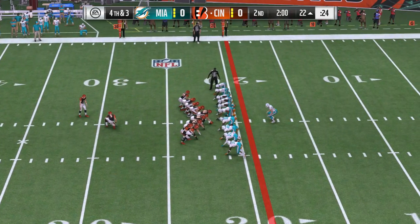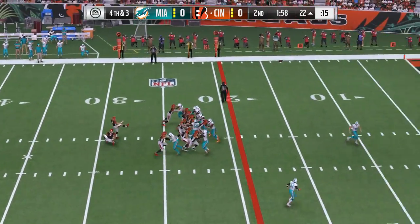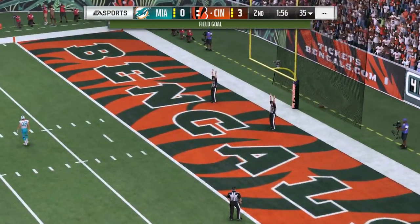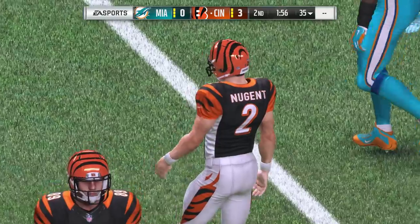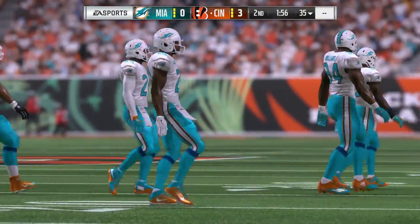So the Bengals forced to settle for a field goal try here as Mike Nugent is onto the field. From the left hash, this from 39. And Nugent puts it through, and the Bengals are on the board first here. It's 3-0. So after slogging through a scoreless first quarter, we have action on the scoreboard. A field goal makes it 3-0.